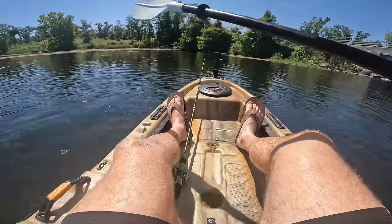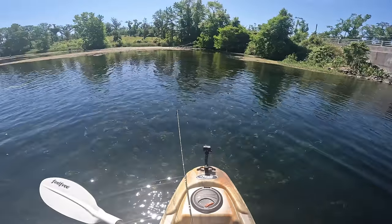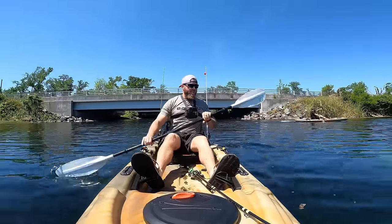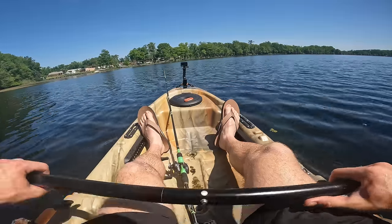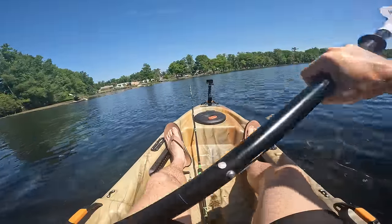All right, let's see how standing up in this thing goes. Oh yeah, that's no problem. That's a billion times better than what we were working with. I'm not seeing really any of the bass that were locked onto some of these beds yesterday. I don't know if it's just too early in the day. Maybe they're out doing other stuff, you know? Maybe they're not worried about making babies as much today as they were yesterday. I'd just like to see one.